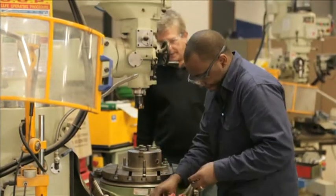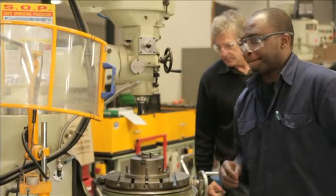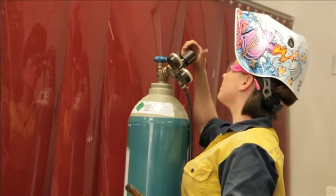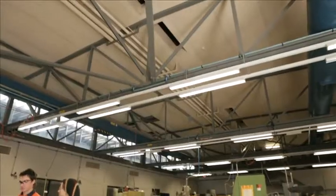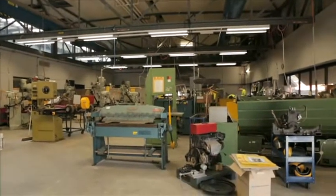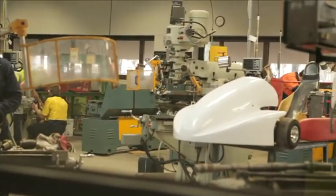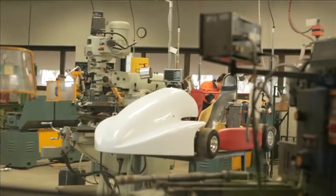Stage 1 of TAFE SA's $38 million mining, engineering and transport centre is now complete, and students who started in semester 2 are enjoying the new state-of-the-art facilities. TAFE SA Regency Campus will also become a centre of training excellence for the mining, engineering, advanced manufacturing, defence and transport industries, and completion of Stage 1 marks an important milestone in building a skilled workforce that is able to compete in a global advanced manufacturing marketplace.